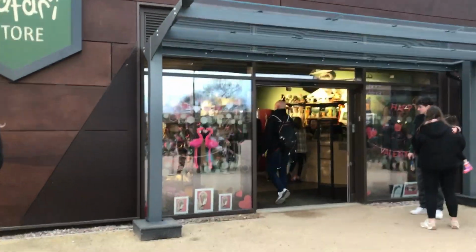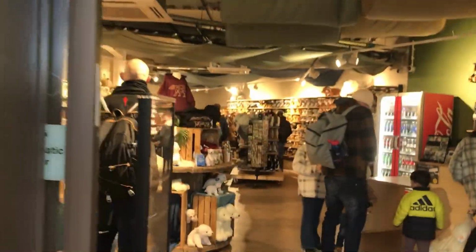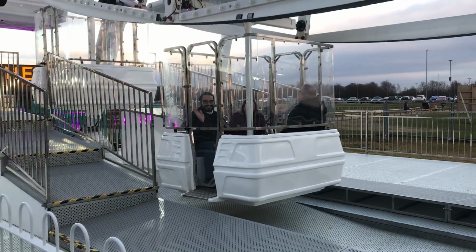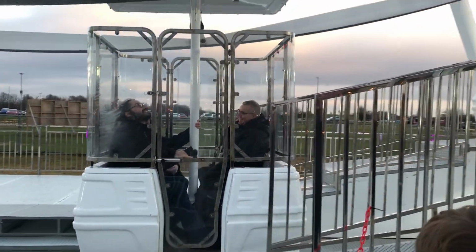So good though, that change your mind about wildlife parks? Actually moving quite fast considering. So we're going on the big wheel. It's massive. Shall we get on? If I hear screaming, I know why.